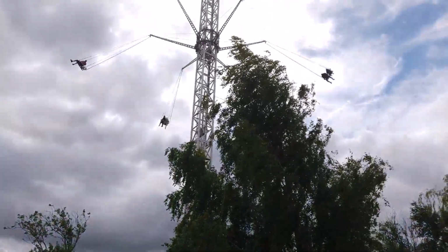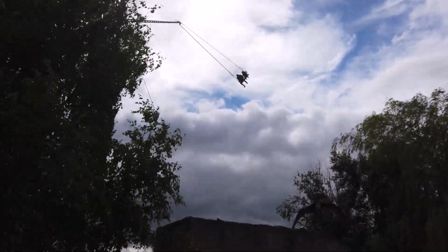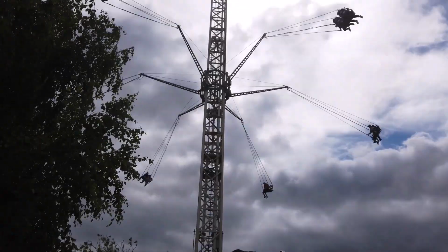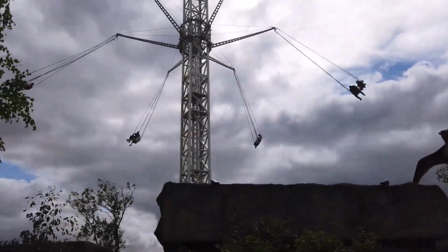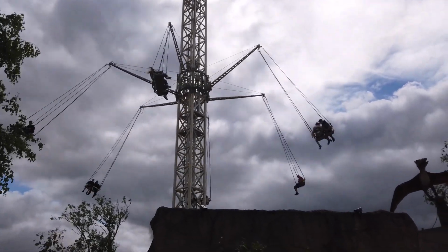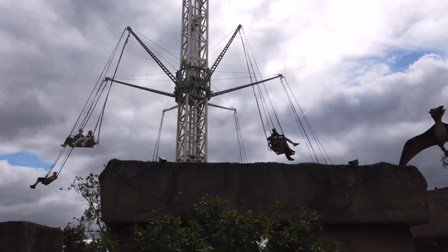So Hayley really wants to go on this. Honestly, the way that they're swinging when they're up there, I don't know if I can do this. I've never ever done a star flyer like this. Not yet. I don't think I'm going to do it all day. I'm not telling her that yet though. She can go on her own.